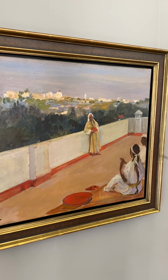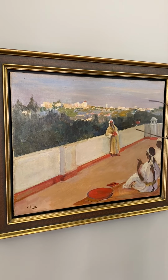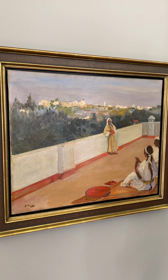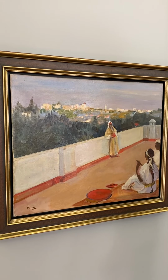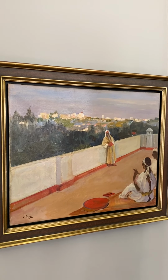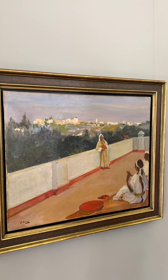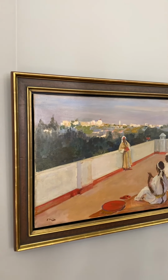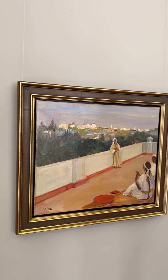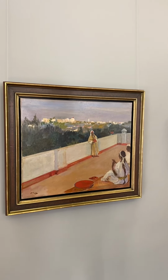So you get these couple of musicians here sitting down, and the dancer who was providing the entertainment is just taking a little rest. But there's a lovely sense of just that time of the day in a North African landscape. The estimate on that, as far as I can recall, is 30 to 50,000 euro.